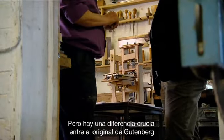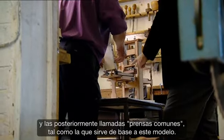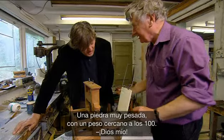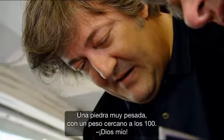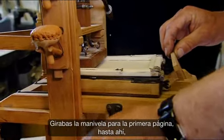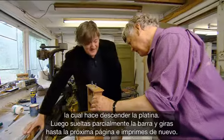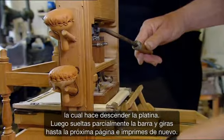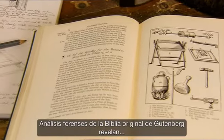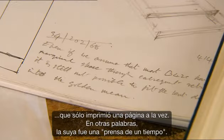But there's one crucial difference between Gutenberg's original and later so-called common presses, such as the one this model's based on. To print on a press like this, they put 2 pages of type on this stone here. It's a very heavy stone, about 100 weight. And then the process of printing was a double process. You wound in for the first page to just there and operated the lever, which made the platen go down. You then release it partly and wind it into the next page and print again. Hence the term two-pull press. Forensic analysis of Gutenberg's original Bible reveals that he only printed 1 page at a time. In other words, his was a one-pull press.